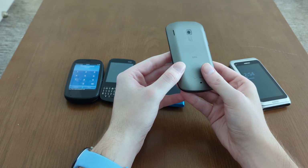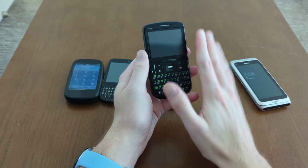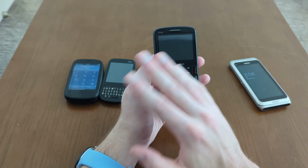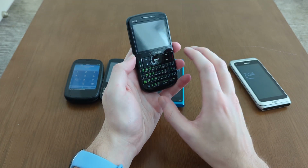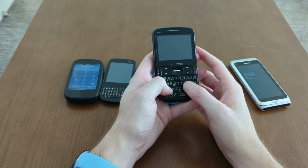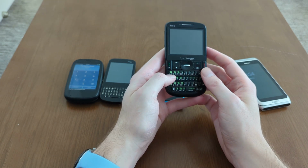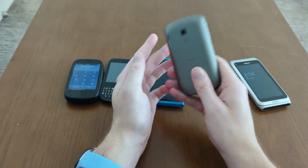I was obsessed with the HTC Ozone when I was in 5th grade. I desperately wanted one because it sounded so cool. It was from HTC. The marketing around HTC products at the time was so futuristic. It was just amazing. And this had a keyboard. I loved physical keyboards at the time, and it was called the Ozone. I mean, what's not to love about that? But when I bought this last fall, as soon as I took it out of the box, the bubble popped. The dream was ruined. This feels terrible.